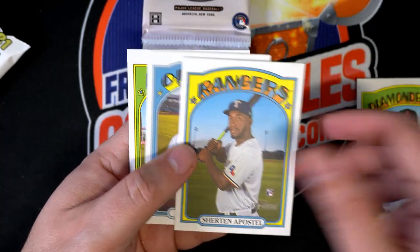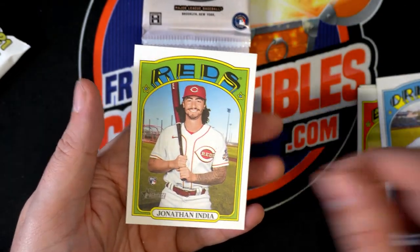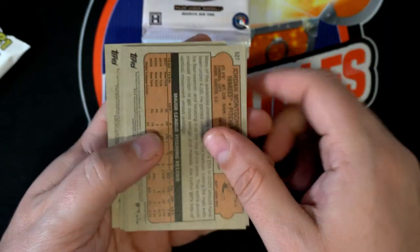Texas Rangers. Some really nice ones right there. Jonathan India. All right, that was pretty good. A few packs there, Heritage.